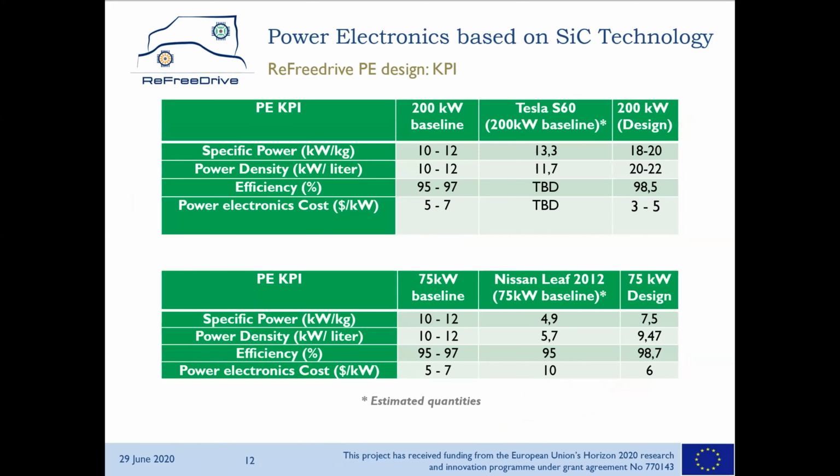So, a few results of our design. We reported some key performance indicators. For the 200 kilowatt power setting, tests are in progress, but from our data, we are reaching up to 20 kilowatt per kilo of specific power, and the same values for the kilowatt per liter power density. Efficiency in both cases is up to 98%. And as I said, the power electronics cost is in the order of $3 per kilowatt.